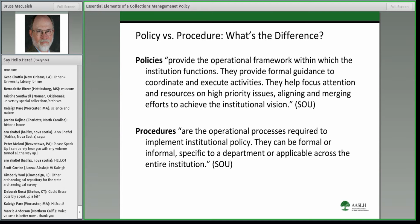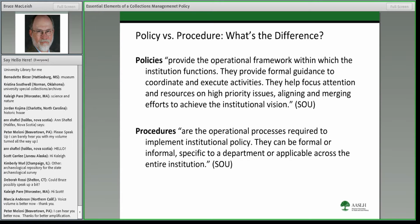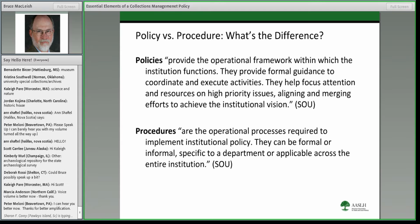Procedures are the operational processes required to implement institutional policy. It can be formal or informal, specific to a department, or applicable across the entire institution. And of course, everything you do can be expressed in terms of procedures. And generally for collections, if you are able to do it, it's very helpful to have a collections procedures manual, which tells you all sorts of things like how to deal with loans from start to finish, how to fill out the worksheets or the forms on computer that you may have for cataloging, and pretty much anything you can think of.